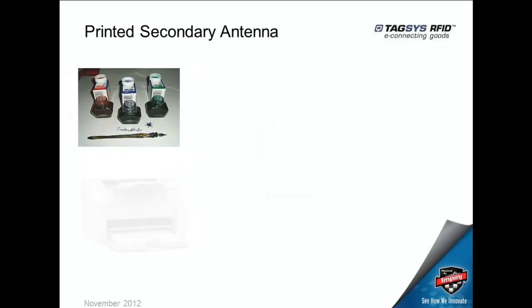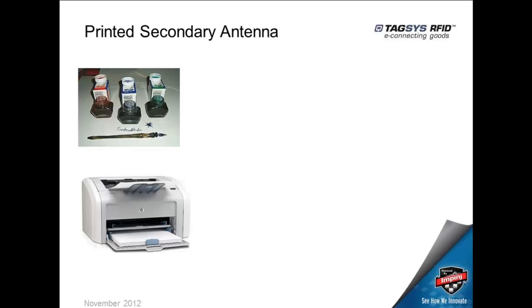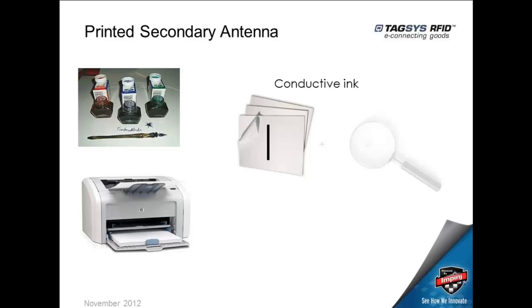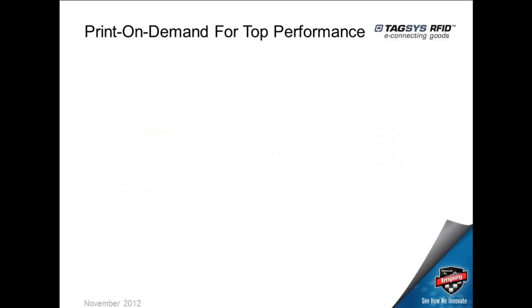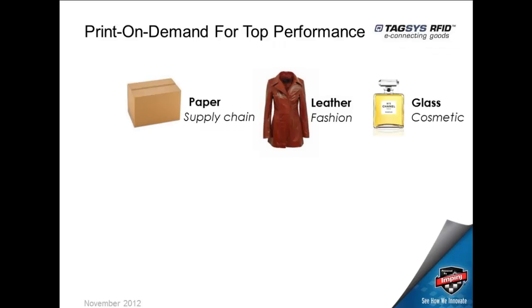It all starts with ink, conductive ink which contains metal inside. We can print a line with that ink, and this line is a metal line. Therefore, it's a good antenna, and coupled with our AK, those two together can read beyond 5 or 10 meters. And printing is very flexible. We can customize easily printed antennas. We can print on demand. Let's put that into action with 3 different items RF-wise: paper, leather, and glass.